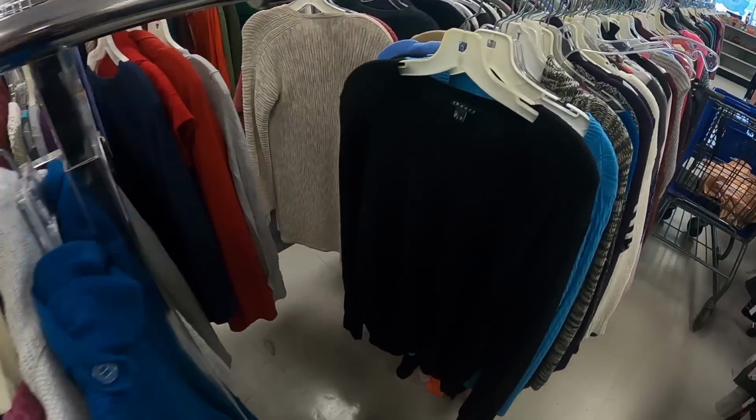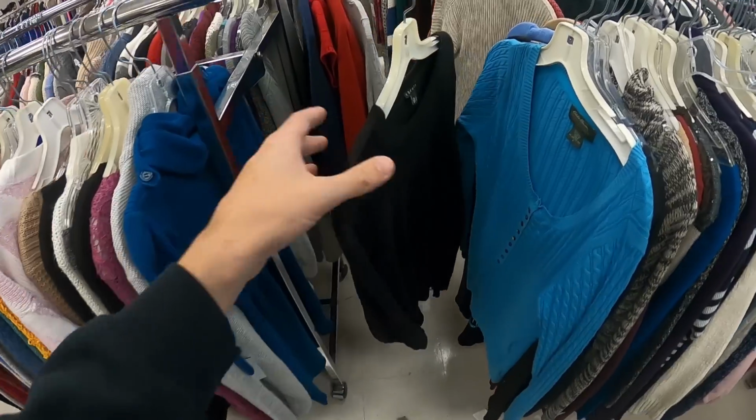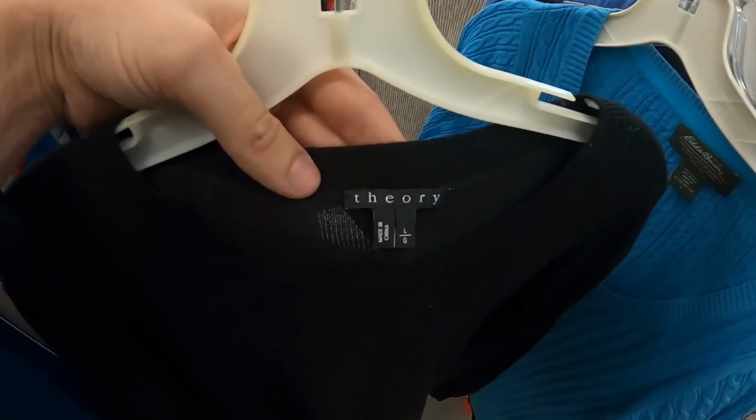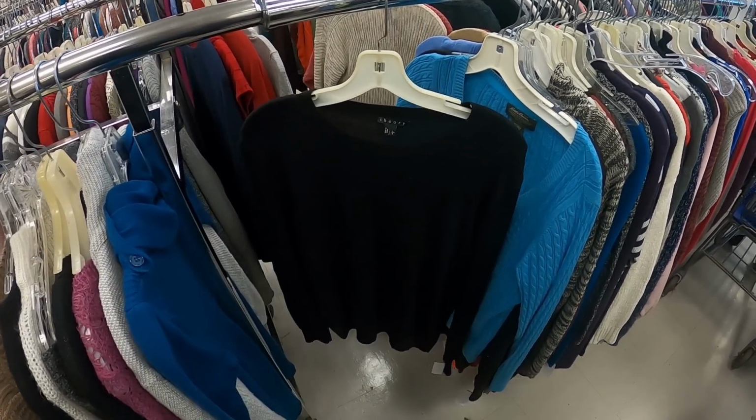Over here in the women's sweaters, just came across a Theory sweater. This is just a straight up black basic one. It is merino wool, and Theory is a good brand to look for. Find a lot of women's stuff, especially sweaters during the winter. Don't pass these by. It's a good brand.